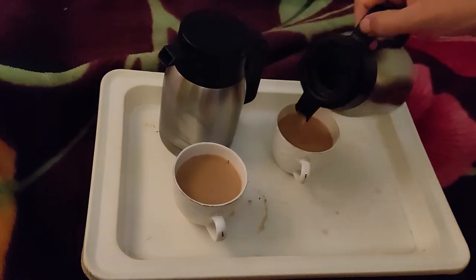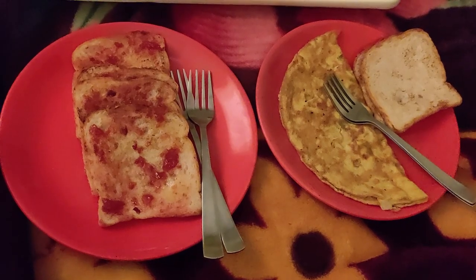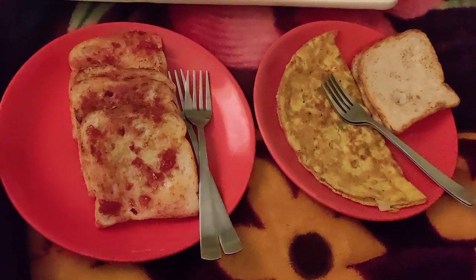So we've ordered ourselves two pots of masala chai, and I've just got myself some butter and jam toast. I've just got myself an omelette, so nothing greatly exciting, but hopefully it should do the trick.